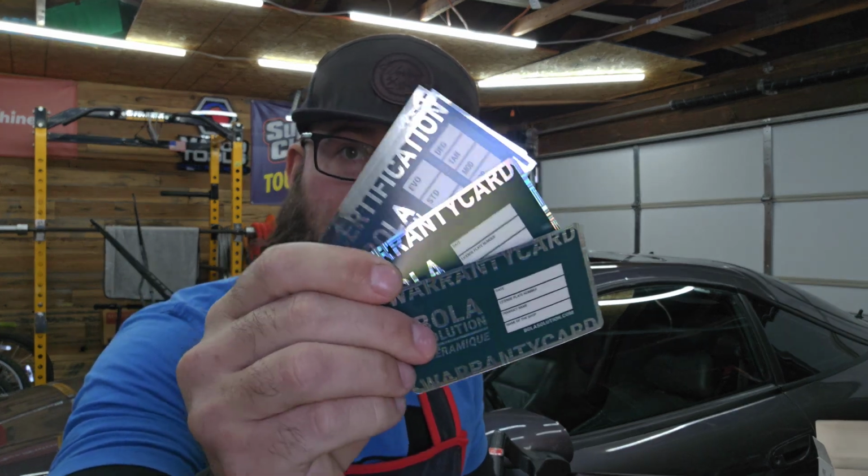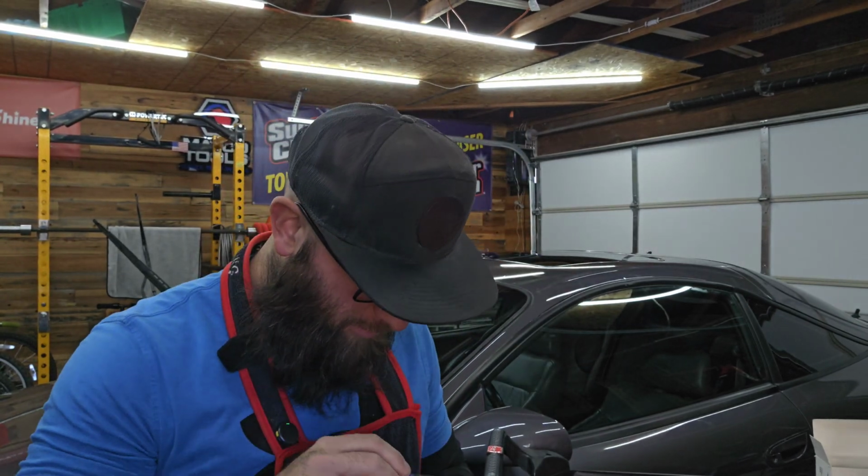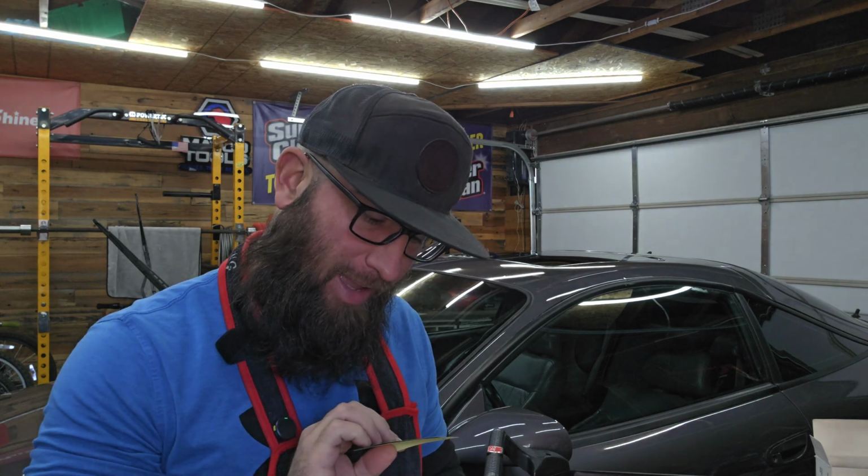the cards. Again, I really like these. I'm digging these for sure. I might fill one out just to put it on my own car. Make me feel a little bit more professional.